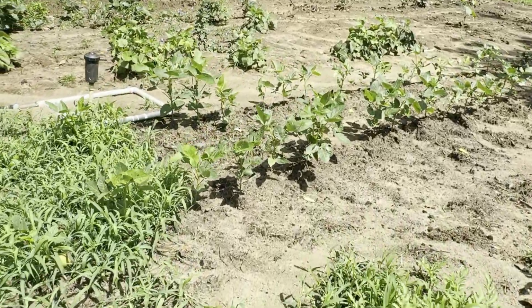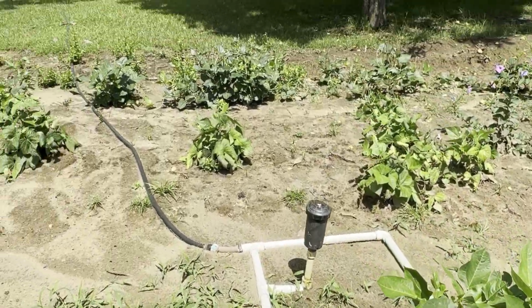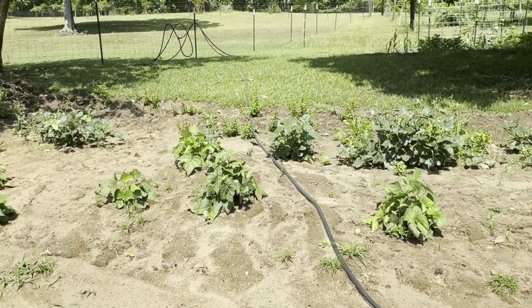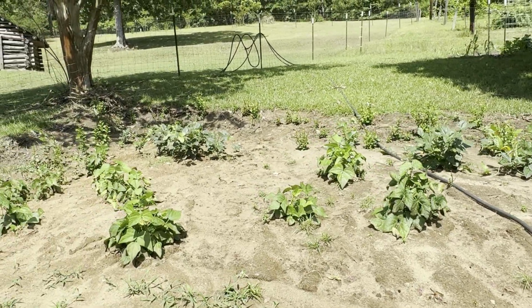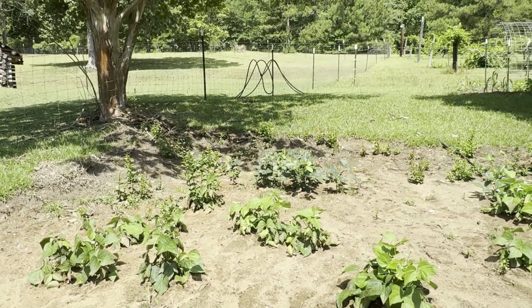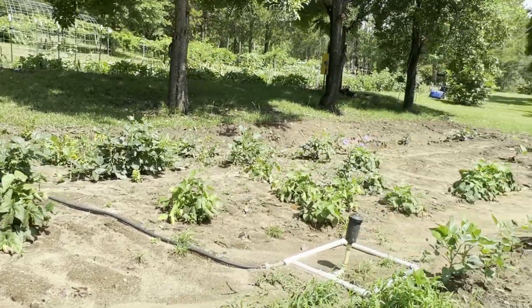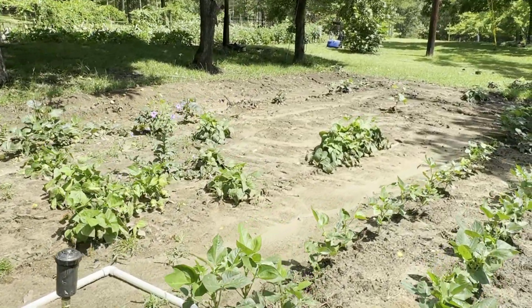And we've been getting quite a few string beans and black-eyed peas, and possibly going to be planting some more of those before the season is out. So looking forward to that.